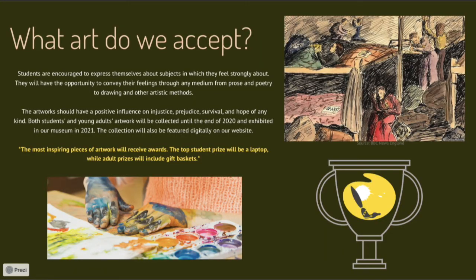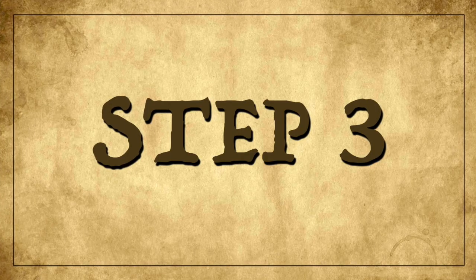One of the goals of the Creative Activism Project for the Czech Museum in Houston is to recreate these pictures that stand for strong feelings, pictures in which students have the opportunity to put their feelings onto paper or into poetry or into song. Let's think together on what your artwork might look like, and at the end of the video, I'll let you know how you can submit to the museum. Step 3.